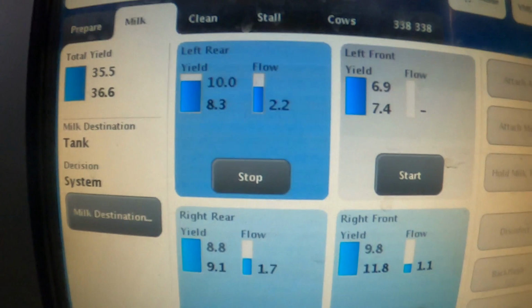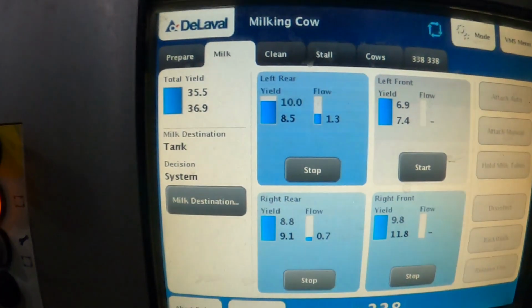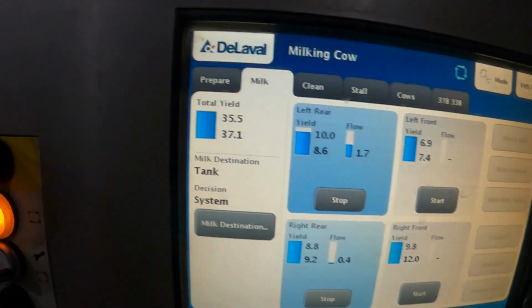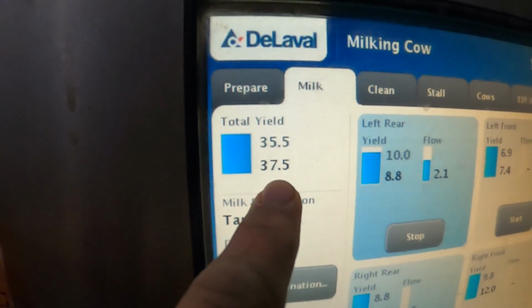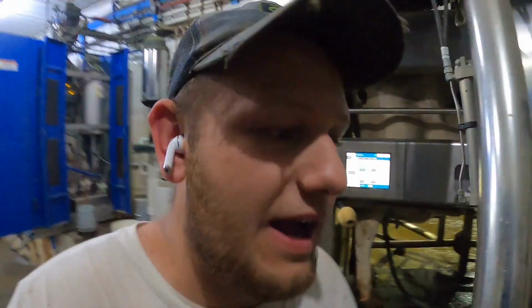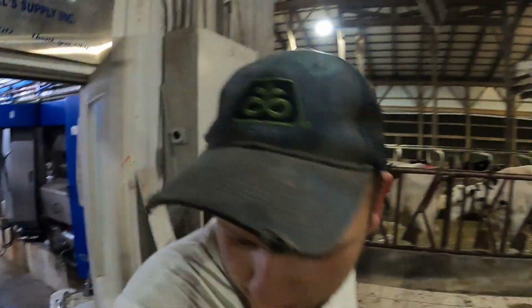This cow's going above and beyond this morning. Way to go, girl. Still going. This is what she was expected to give. This is what she's already given. That's in pounds. You gotta remember, you gotta divide by 8. So she's already given today about 4 gallons. She's already fed 4 families. It's amazing, what a cow.